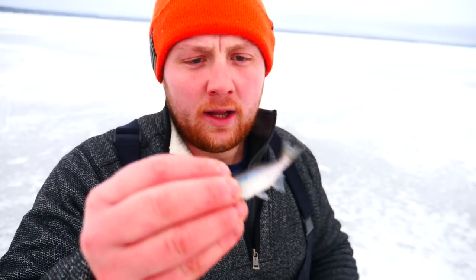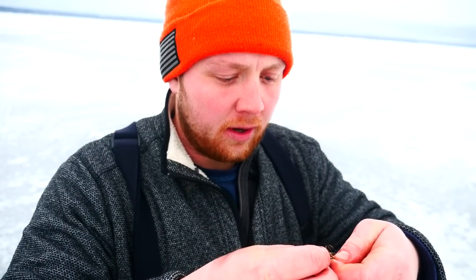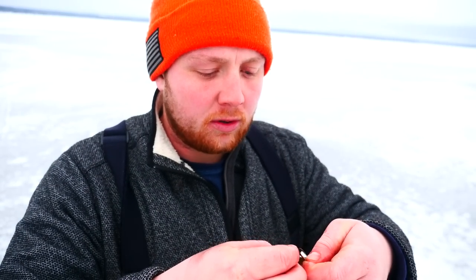So what we got here, guys, is some of these small little golden shiner minnows, and we're putting live minnows on our tip-ups. I'm just gonna hook them with a treble hook right through the dorsal, or just above the dorsal. And yeah, we're gonna send them back down there. Hopefully a big pike or a walleye comes along now.